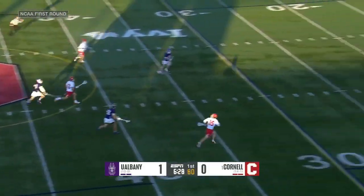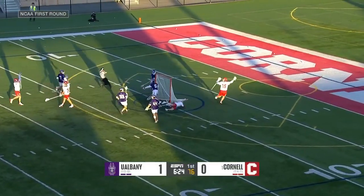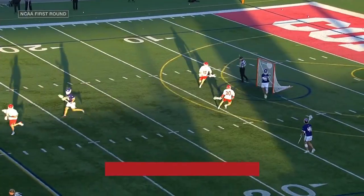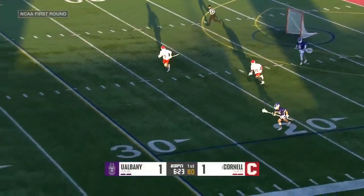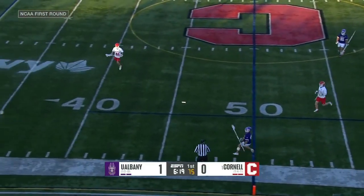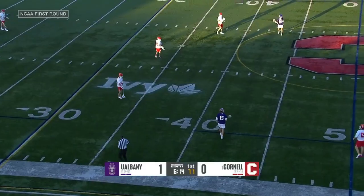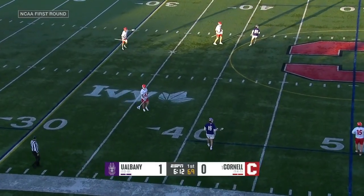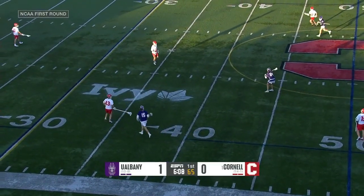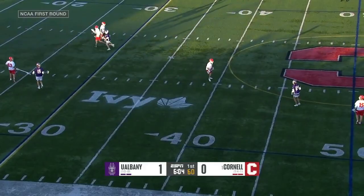Long ricochet, and the Big Red have numbers to Kirst. The extra pass, quick stick finish, but it won't count. Crease violation. Goldstein fell into the crease on the finish. Wave off the goal. Everything going UAlbany's way in this first quarter. What a massive break there for the UAlbany Great Danes. Just an absolute slam dunk opportunity for Ryan Goldstein.